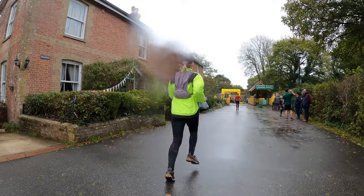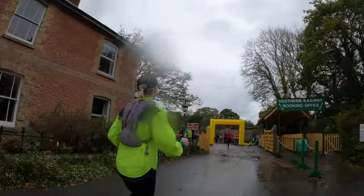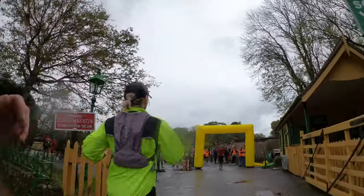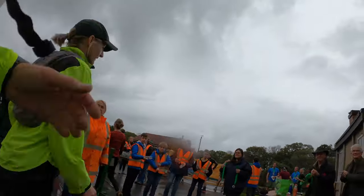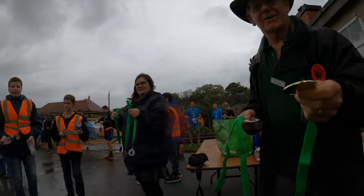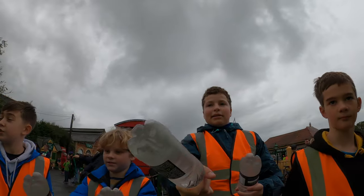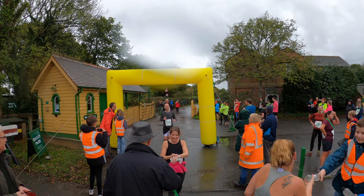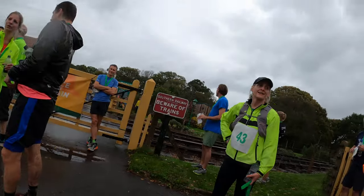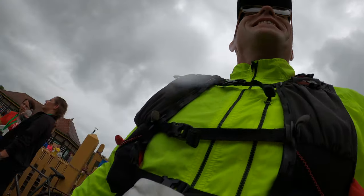Oh, there's a finish arch, how cool is that? Oh, a medal, thank you very much. Oh, lovely medal, thanks. The big question is, did we beat the train? I guess we did. Oh, that was great fun.